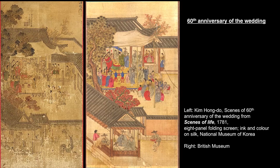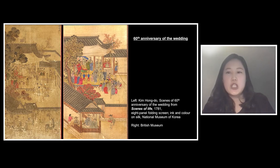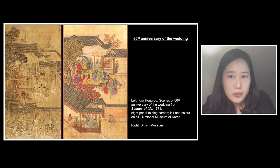The painting on the left is on a panel screen in the National Museum of Korea. And there is a date and a sign and seal of the artist here above the roof of the main building. So this work is considered to be painted by Kim Hong-do in 1781.